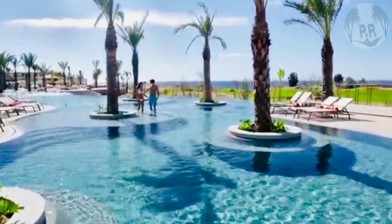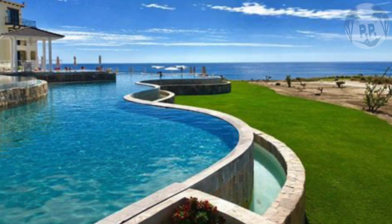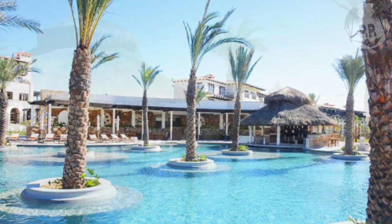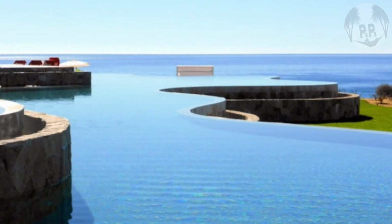But the 2 pools are really nice, the main pool is huge, and most guests spend the day here lounging and grabbing drinks at the swim-up bar. And then there's a quieter infinity pool for preferred club guests as well, and servers are really good about coming around for food and drink orders.